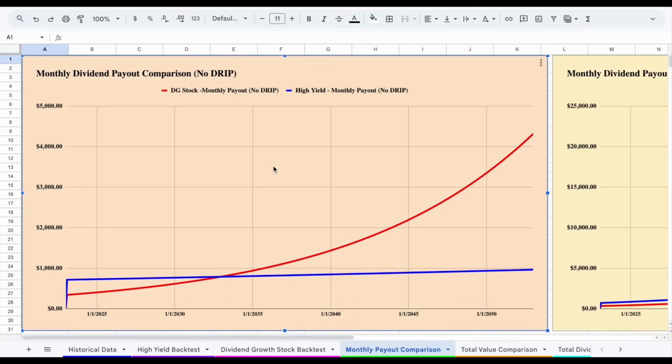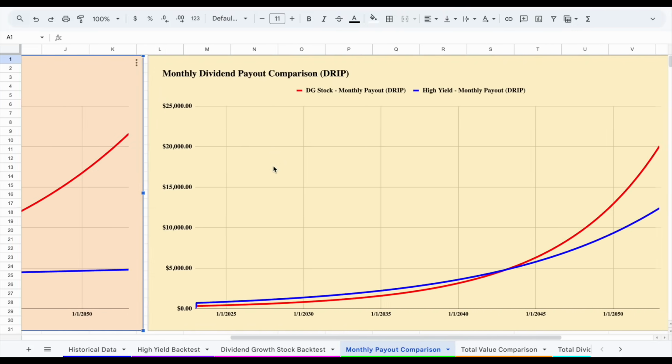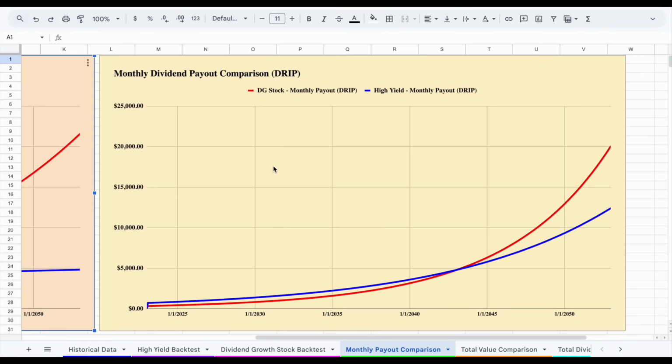Now, you're probably thinking, well, yes, that's if you don't reinvest dividends. What if we do reinvest dividends? Well, the same is actually true. It just takes longer for dividend growth to surpass high-yielding investments. If you're reinvesting those dividends, yes, high-yielding pays more for quite some time, but over the long term, again, dividend growth still pays more than high-yielding dividend stocks.